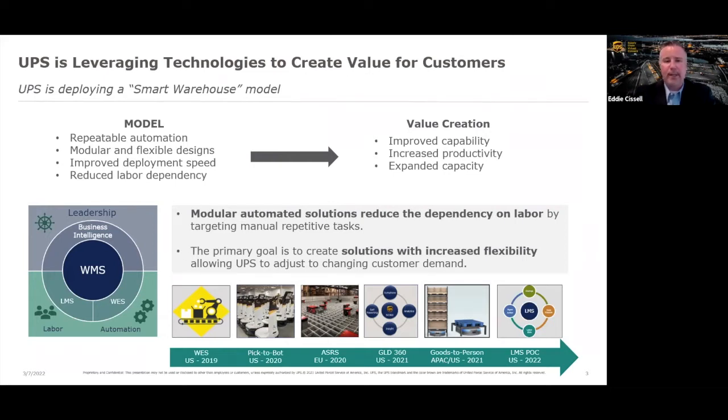As you look in the bottom left, it all revolves around our WMS, our warehouse management system. Most of our customers, and our competitors, have a warehouse management system. Not everyone has a full ecosystem of the WMS, the WES, the warehouse execution system, the LMS, labor management system, and AI and business intelligence to create the full ecosystem, to provide our customers with flexibility in this ever-changing environment.